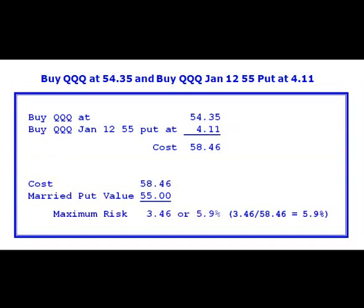So let's look at the math for this particular spread trade I took. I bought the Nasdaq ETF at 54.35, and I also bought the Nasdaq January 55 strike put option at 4.11. So if we add the cost of the put option to the cost of the ETF, we come up with a total cost for this spread of 58.46.